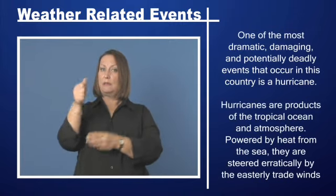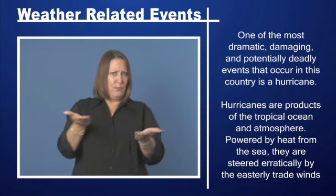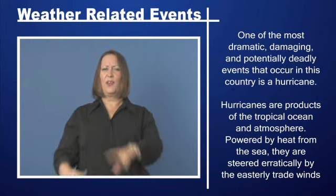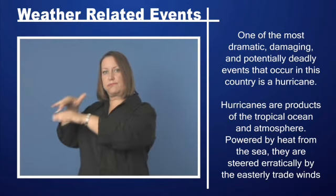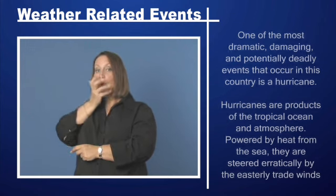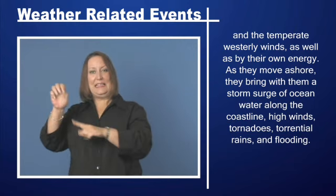One of the most dramatic, damaging, and potentially deadly events that occur in this country is a hurricane. Hurricanes are products of the tropical ocean and atmosphere. Powered by heat from the sea, they are steered erratically by the easterly trade winds and the temperate westerly winds, as well as by their own energy.